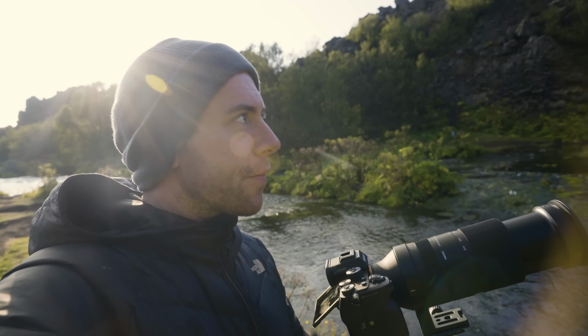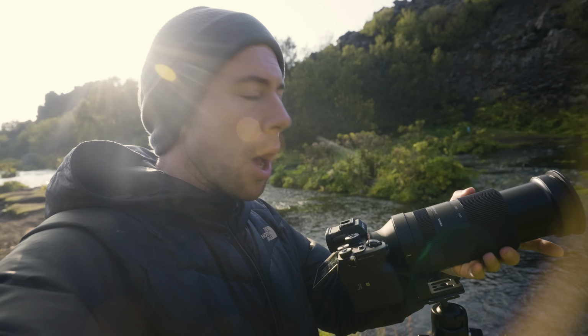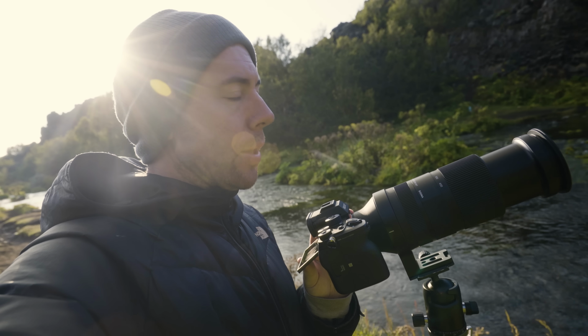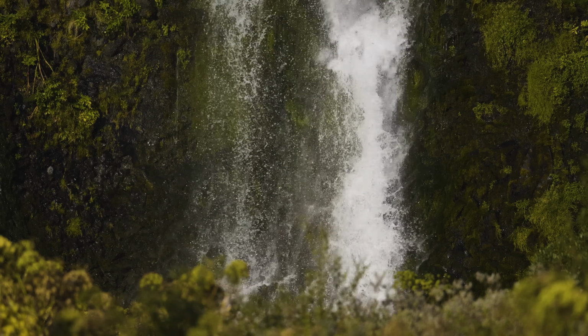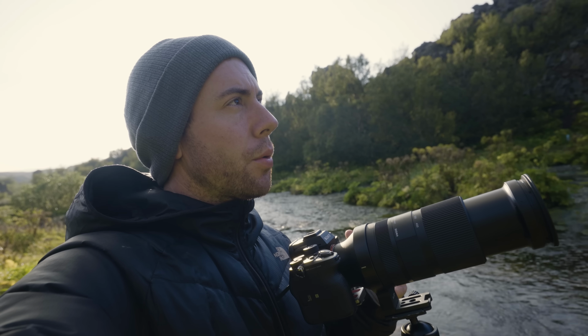And the waterfall is interesting itself as a wide angle shot, but I popped on the 100 to 400 lens to see if I could get a little bit closer, some of the textures and patterns. But yeah, I wanted to try a long exposure here, see if I could smooth out the water and give it a nice dreamy, fairy tale look.